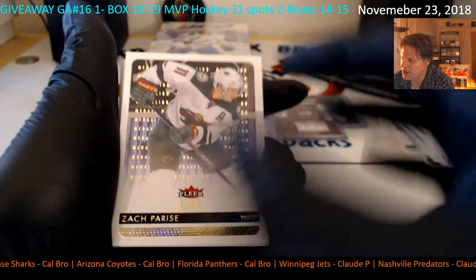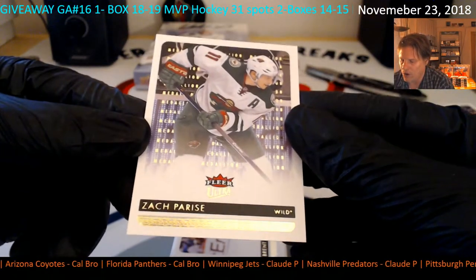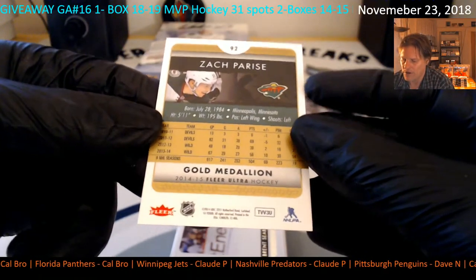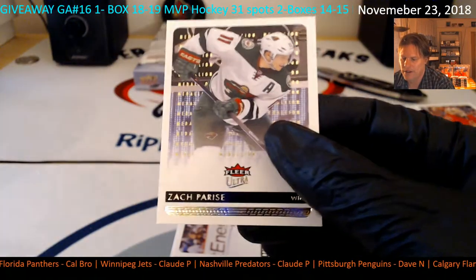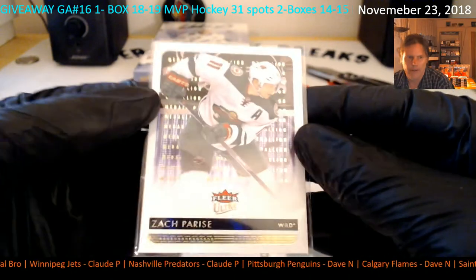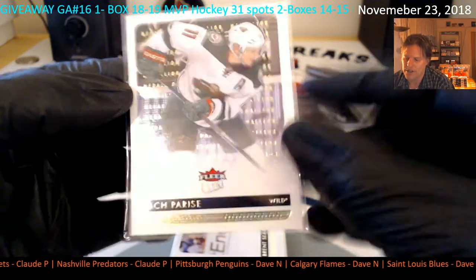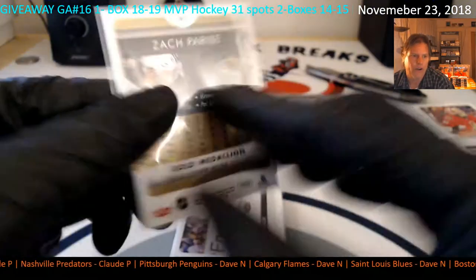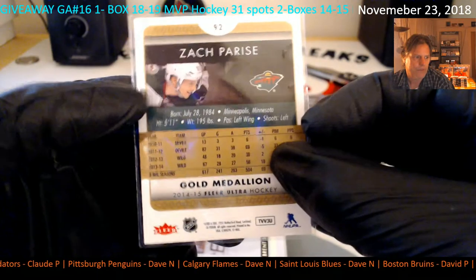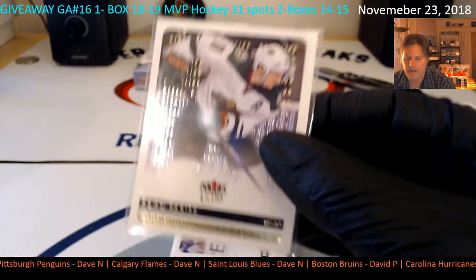Zach Parise. Now check that out, man. Wild gold. What's up with that? Gold medal. Sweet. Minnesota Wild. Very nice. I was like, dude, that's a different card. You can kind of see it there, in the background. It's got like some gold looking letters. Zach Parise. The bottom is all gold here. And the back end it says gold medallion. So Minnesota, David P., congratulations. There you go, man. Very nice.